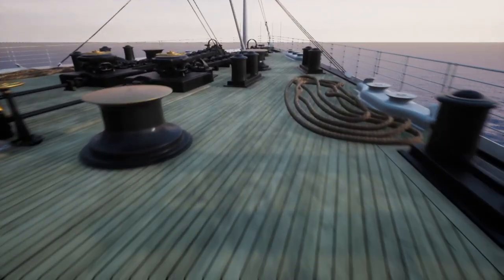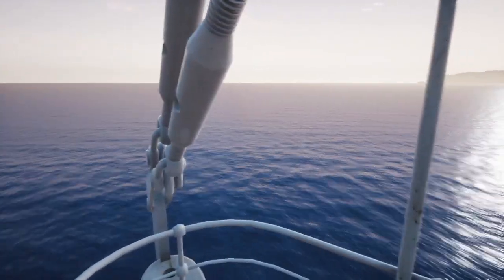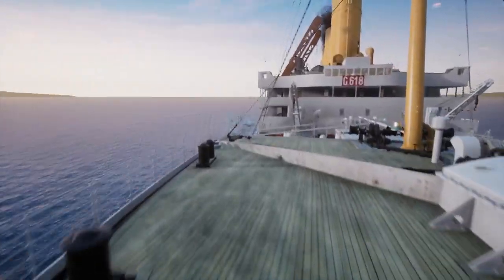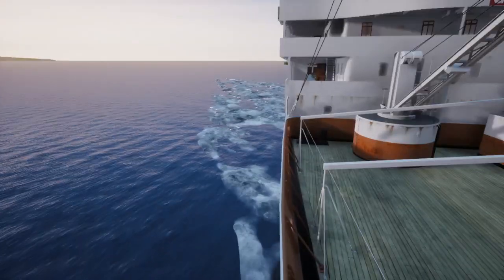Can take a look at the front, and I do have a little bit of interaction. No, I'm not doing the Titanic thing. We're not going to be doing that. This is no Titanic, boy. No Titanic. Even though it will still sink all the same.